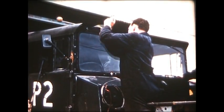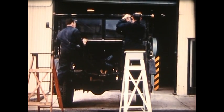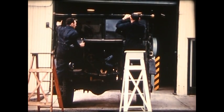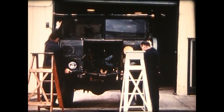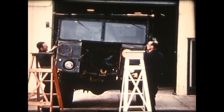The cab is flexibly mounted over the front wheels. The front part can, with comparative ease, be completely removed, thus facilitating access to the engine.